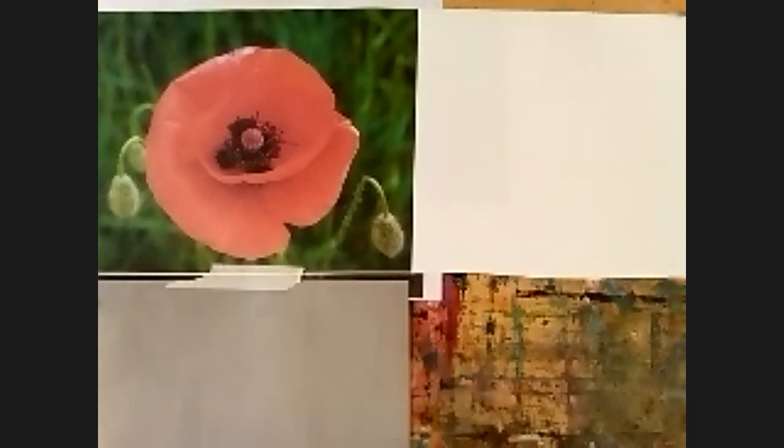So before we go to the black and white version of this, what direction is the light coming from in this photo? Can you guys tell? Diana, don't say. Sandra, you could say if you want to. It's coming from the top. Yep. Top left, yes.